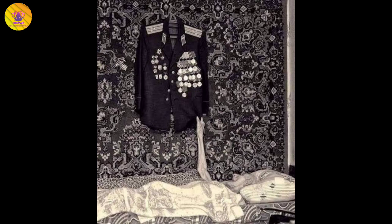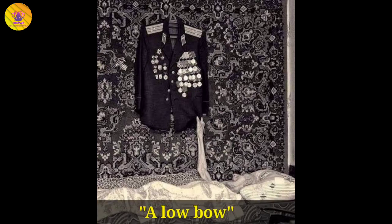I came across this image with the caption, a low bow. However, I was unable to learn anything more about it.